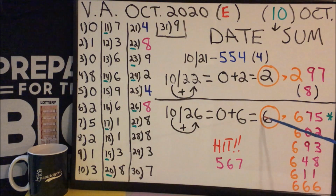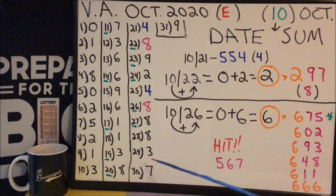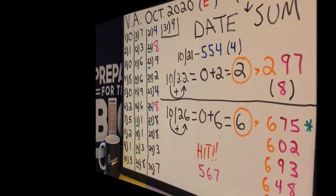So 6 was the date sum and they used it from column 8. Okay, so this definitely would have been an easy hit, just using the date sum strategy. So I do encourage you to monitor how often they use the date sum in your state or country. Now let's take a look at another one.